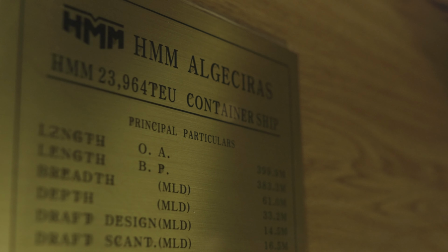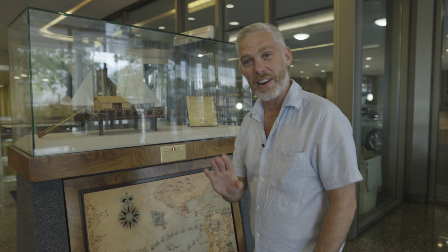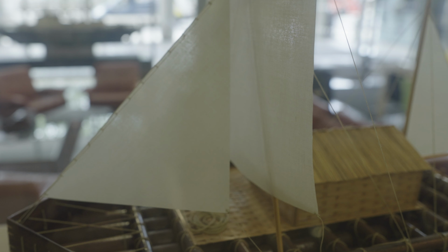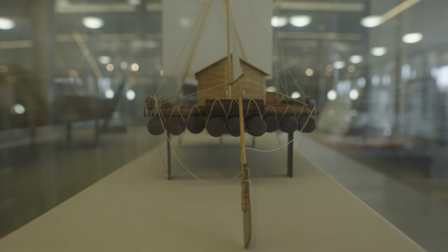And it's just fantastic being here because you can go from one of the most technologically advanced ships on the planet to one of the most technologically simple, one that's hundreds and hundreds of years older. Now look at this, you couldn't get much more different, could you? It's a balsa wood raft from pre-Columbian times in the Inca Empire. We know that the Incans traded with Mexico, but there have also been claims that they went all the way out into the Pacific, thousands and thousands of miles.